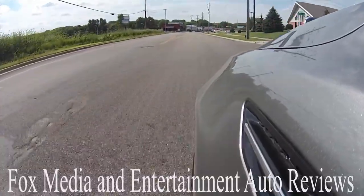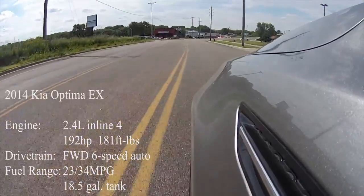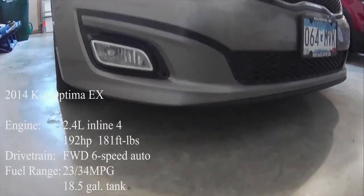Today we will be taking a look at a 2014 Kia Optima EX. I will start by quickly highlighting some of the specs of the Kia Optima.